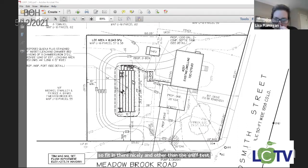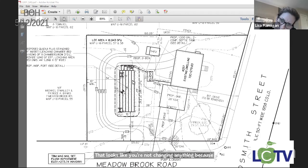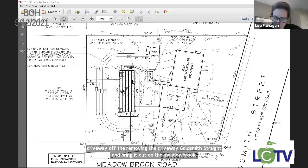So it looks like you're not changing anything. Is it still going to have 3 bedrooms in the existing dwelling? It's existing 3. It's to remain 3. Okay. So it looks like you're just changing the driveway and adding a garage. Yeah, they're adding a 2-car garage and relocating the driveway. They're removing the driveway on Goldsmith Street and bringing it out onto Meadowbrook. Okay. Does anybody have any questions for this?